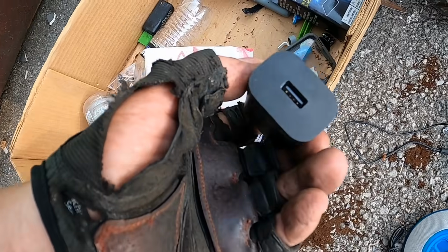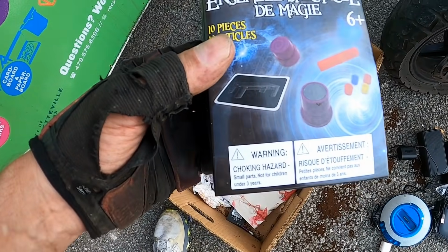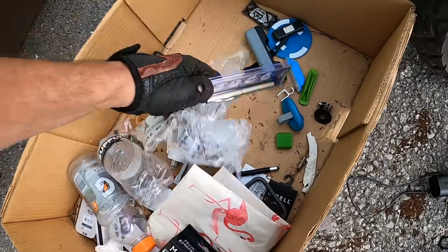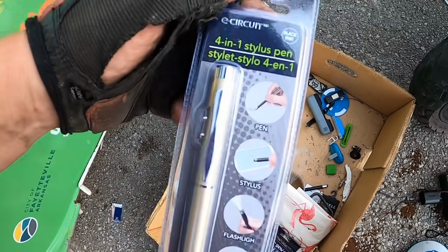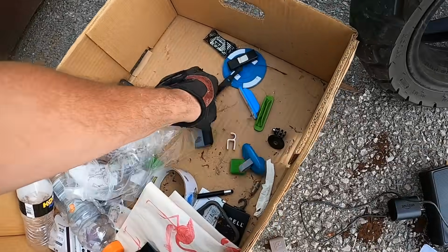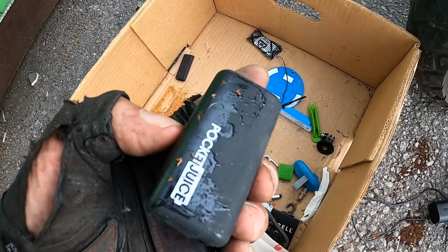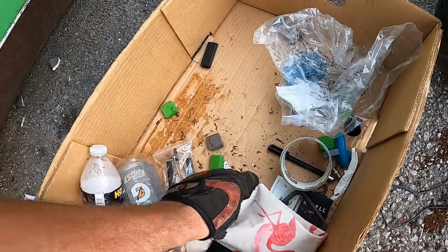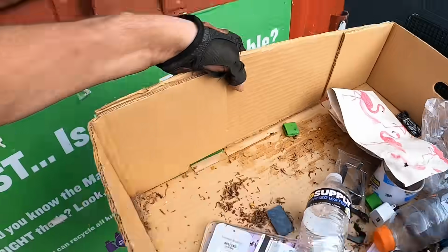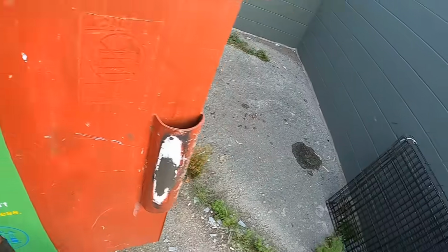A USB charger. What's that, magic show game ensemble spectacle demons? Oh, little magic tricks. Hey, what's this, a 4-in-1 stylus pen? I might have to put that to use myself. And some little storage devices. And I guess that's gonna be it. I was hoping that'd be better. My battery's shot, man. I'm just gonna end it here.